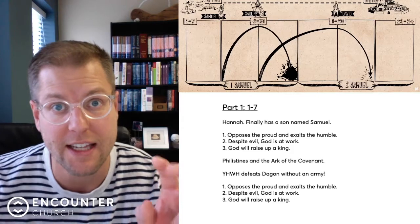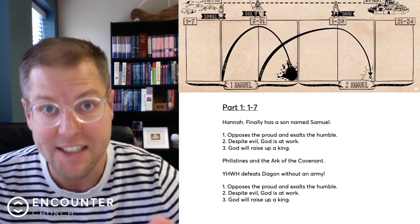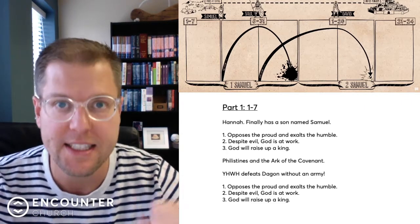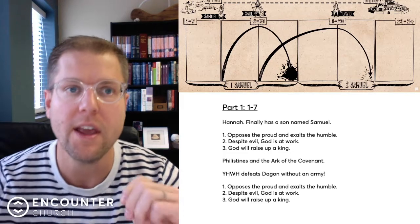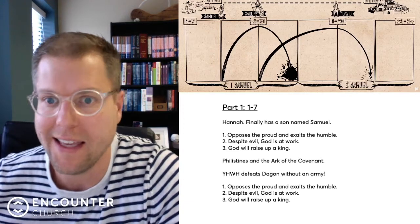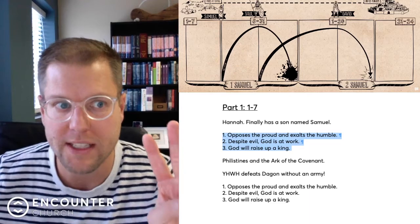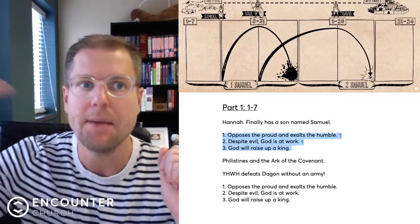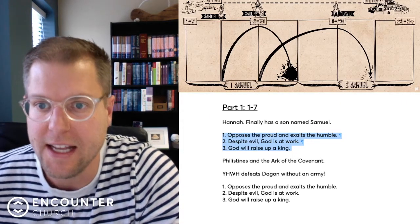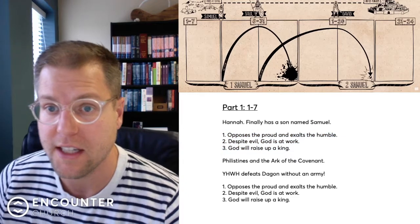She also says that despite all the evil in the world, much of it, all of it, is caused by fallen human beings, despite all this evil, God is still at work. And number 3, she kind of throws up there that God is going to raise up a king. Now, those three items that she prays about are going to keep coming up throughout these entire 2 books of 1st and 2nd Samuel.